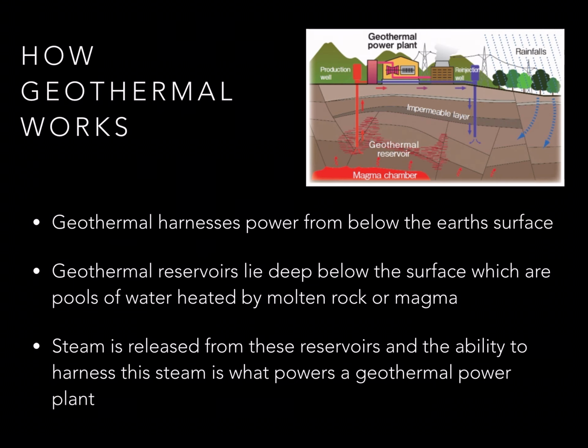How geothermal works. Geothermal harnesses power from below the Earth's surface. Geothermal reservoirs lie deep below the surface, which are pools of water heated by molten rock or magma. Steam is released from these reservoirs, and the ability to harness the steam is what powers a geothermal plant.